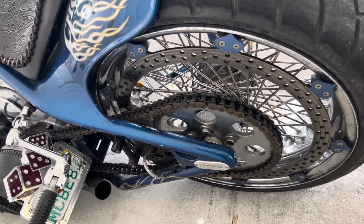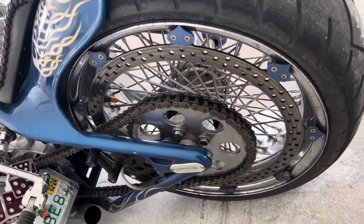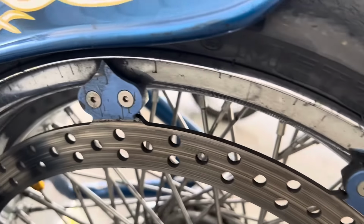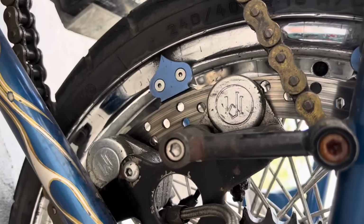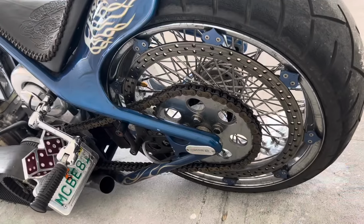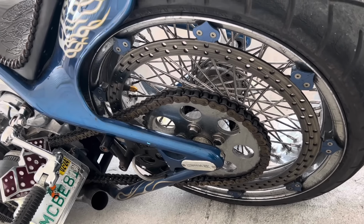But before I did that, I got this perimeter brake rotor from Braking. It was one of their prototypes. And I designed this brake system. Everything's welded to the rim using a set of Performance Machine 2-piston calipers. But if a Choppers Inc. bike didn't have this, it would have an inboard brake system on it.